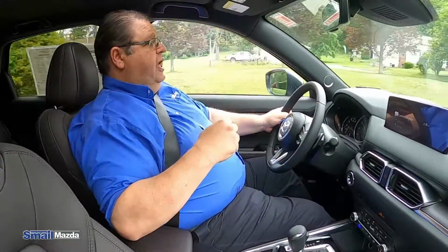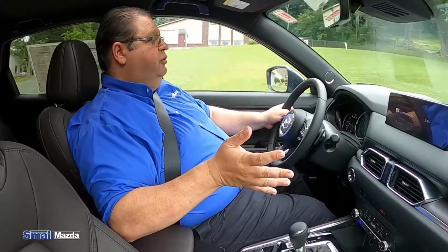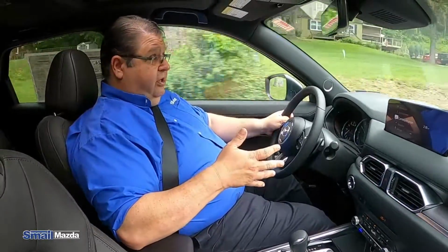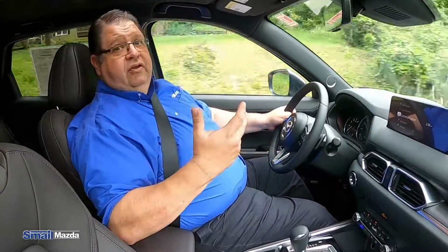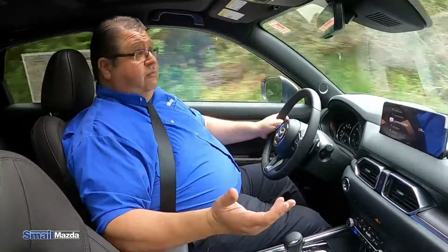And that's something else. In the cabin of the Mazda, you'll notice it's very, very quiet in here. You don't hear hardly anything from the road at all. Unless I really punch it, you're not even going to hear the engine. And you can have a nice normal conversation with the people that you're sitting in the car with without having to raise your voice at all.